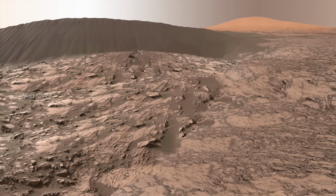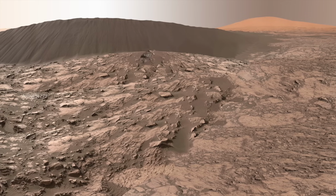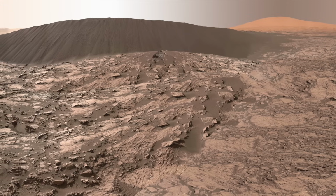This downwind face of the dune rises at an inclination of about 28 degrees to a height of about 16 feet above the base.